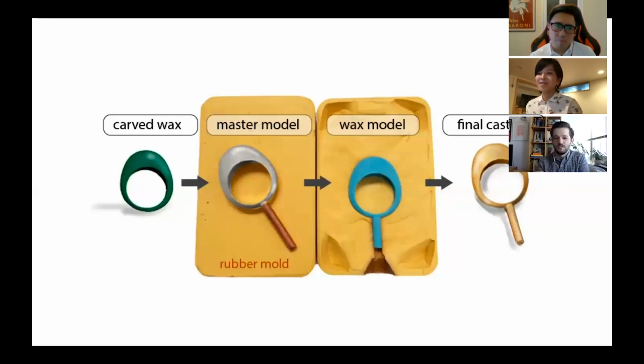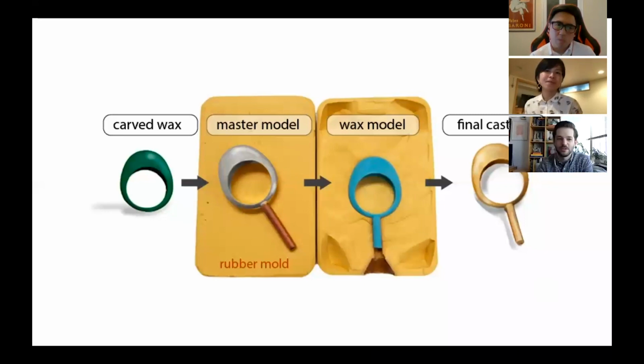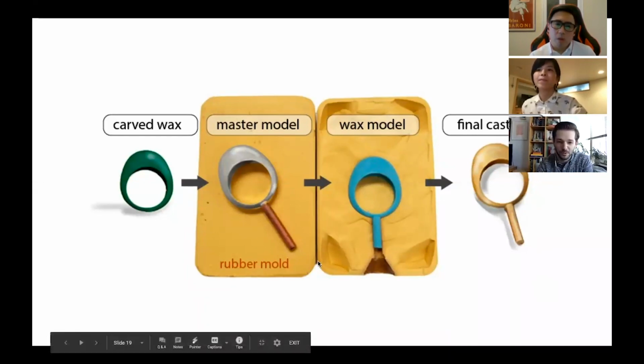So just for my own clarification, a lot of times people make waxes by hand when they're first starting, especially in the 60s or 70s. They still do. Absolutely. But this sort of illustrates how you go from a carved wax by hand to a silver master, and then you use the silver master to make a rubber mold, and you have the rubber mold that can finally get you to the gold.